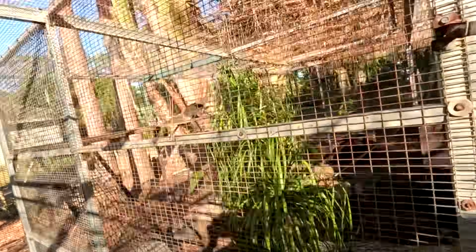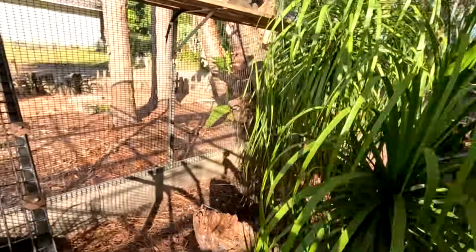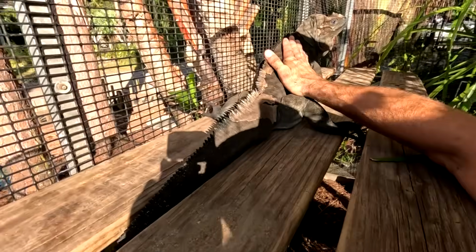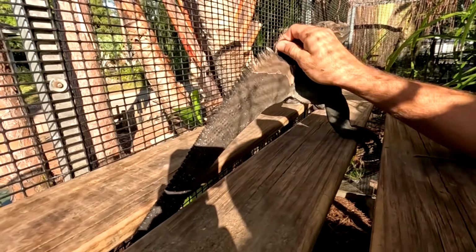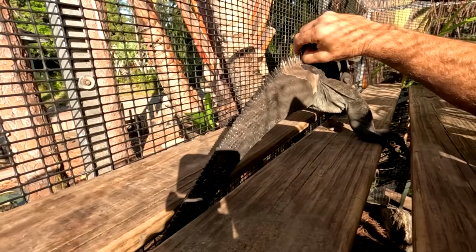It looks like it is Petro, our male rhinoceros iguana. Yep. Hey, Petro. He's nice and dark, just soaking up that heat. Very good. He's handsome, huh? He is handsome.